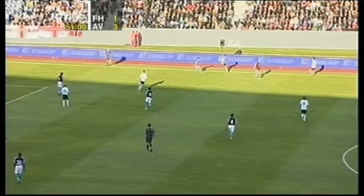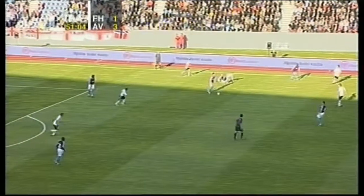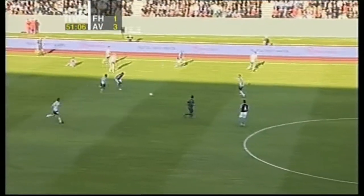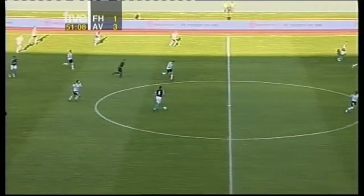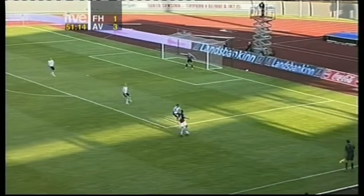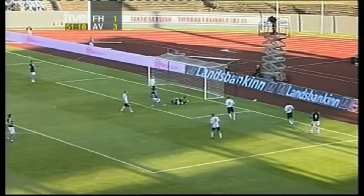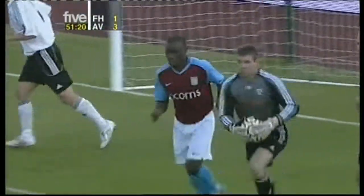Eriksson. Touch on a turn by Gudmundsson. Sverrisson is the man who is dispossessed, and Villa again can bring it forward, and here comes Gareth Barry, looking to threaten, just threading it through for the chase of Marlon Harewood. Harewood's ball over, but Sigurdsson does well enough to collect on the plunge.